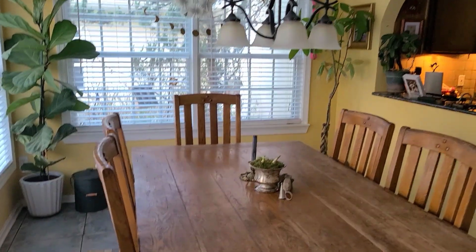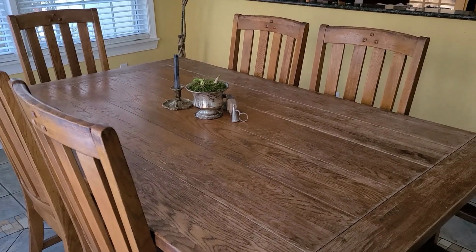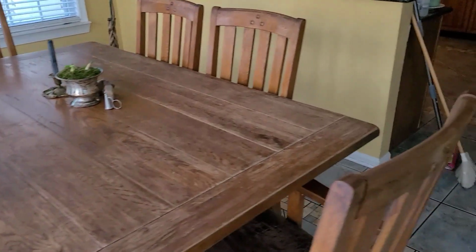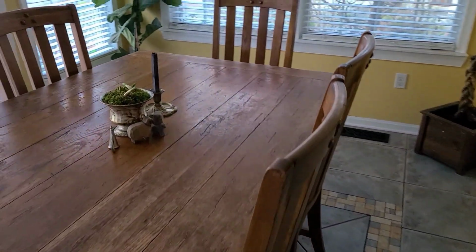Anyway, this is what's set up. I did exactly what I told you. I washed the table, scrubbed the table, cleaned the chairs, swept and mopped the floor, and then cleaned everything as I put it back.